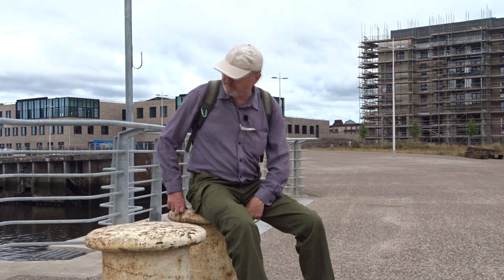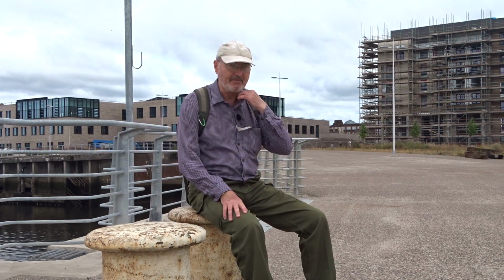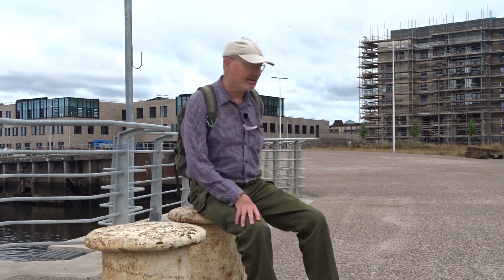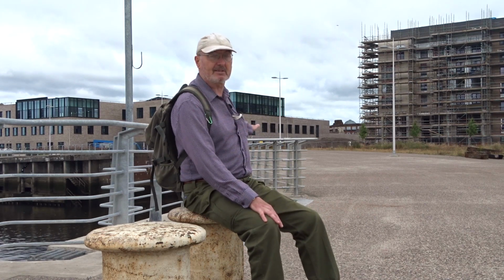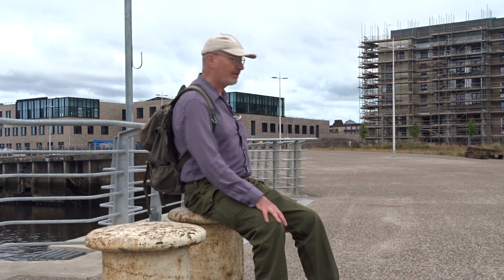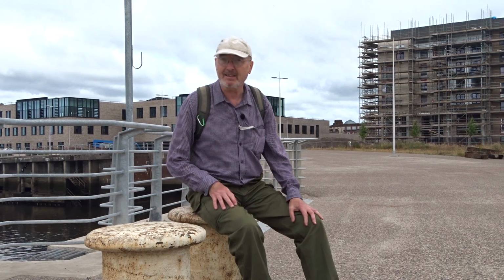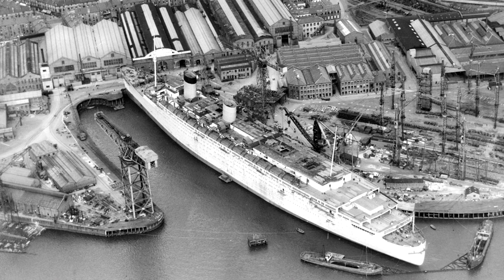Just here on my right hand side was the fitting out basin for both the Queen Mary and the QE2, both pretty massive liners, and you can perhaps see the little curving red brick bit at the very end there that looks as if it's been added on. And I think it probably has been added on because the basin had to be altered so that the Queen Mary would fit in and not stick out into the River Clyde so much, because at that time there would have been lots of ships passing to and fro, backwards and forwards to Glasgow and what have you.